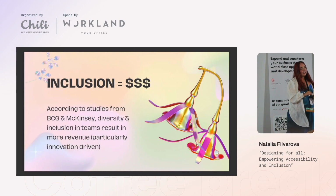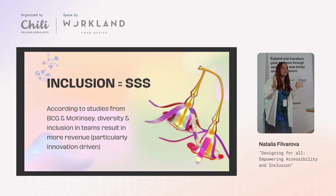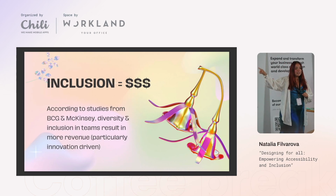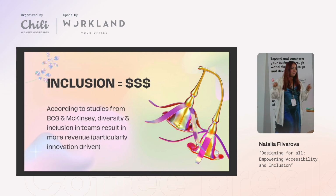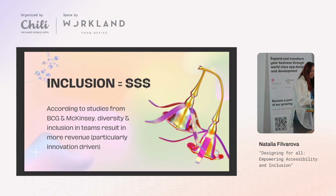Now, there is a little cherry on the cake that I also wanted to mention, and that is that apart from the ethics and the moral of all of these things, being inclusive actually brings money to your company. So if you're ever struggling to convince somebody higher up that this is not an absolute waste of time, you can refer them to the fact that both BCG and McKinsey, 2 of the best consulting companies in the world, have done tons of research and pretty much unanimously reached a decision that having diverse teams that are inclusive, that push the boundaries of what it means to be a professional, have higher revenues and higher profits, particularly when it comes to innovation-driven revenue and profits. So you can really convince them, if they don't want to listen otherwise, by doing those things.